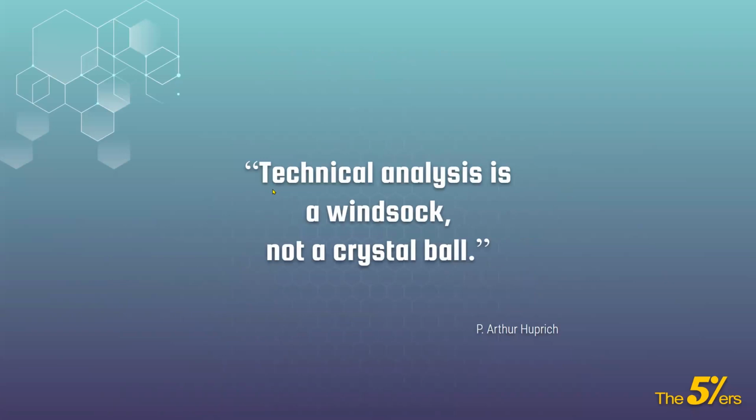Technical analysis is a windsock, not a crystal ball. This is important to say. Like Wally, I very much believe in technical analysis. I love it, but you need to remember, and everything I'm going to show you, I've selected the best examples, but it's never a 100% predictor. It's just an indicator. It's giving you the direction, a sense of where the market might be going. It's giving you an edge to increase your chances and give you a bit higher probability for profit. You will never know for sure where the market is going. It's not a crystal ball. So remember that all the time.